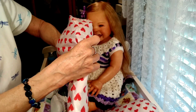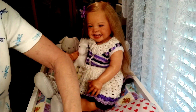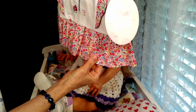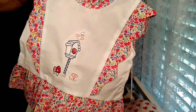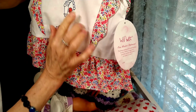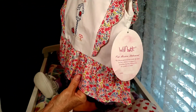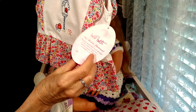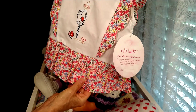Let's see. What do we have in here? Something with pretty flowers on it. Oh my goodness. Oh my gosh. This looks like it's homemade embroidery, you know, hand done embroidery. I remember doing embroidery like that before. That is so pretty. Oh, it's by Will Beth. No wonder. Will Beth makes the most adorable outfits.